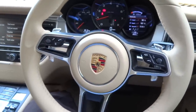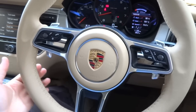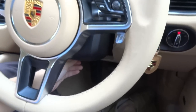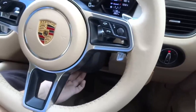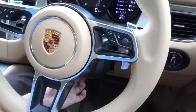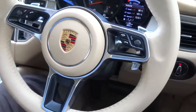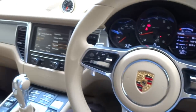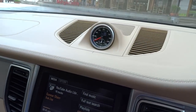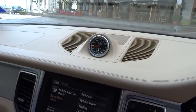The steering wheel in this car is tilt and telescopic. It is also fully powered. There is a button right down here. Obviously, you use it to adjust the steering wheel. You also do have an analog stopwatch right above as part of the Sport Chrono package.